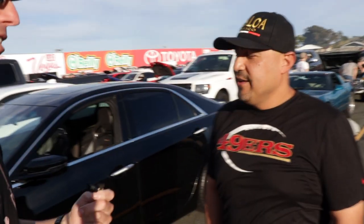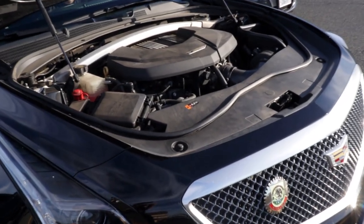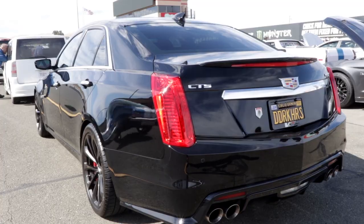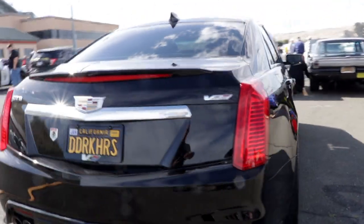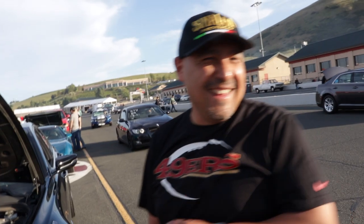So what kind of mods do you have on the car? Anything? Nothing right now. Just intake system. That's it. The rest is still stock. So, how long have you had the car? A little over a year. It's a LT4, 640 horsepower supercharged. So, best car you've had ever? Best car ever. Nice. Hands down.